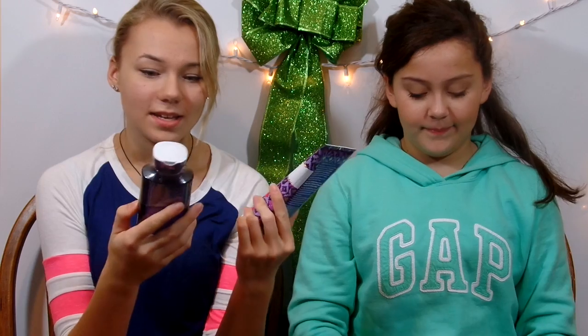Next, I have the Sugar Plum Dream scent. I haven't even opened this, and I got this like 2 years ago. I have this Strawberry Sparkle Shimmer Mist. I got this a long time ago, when I was littler, and I was like, ooh, pretty.